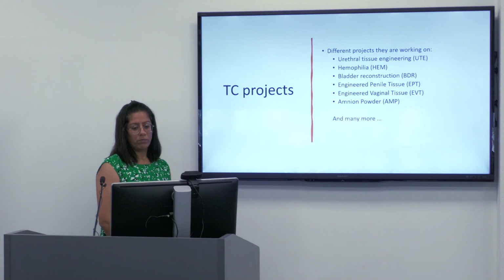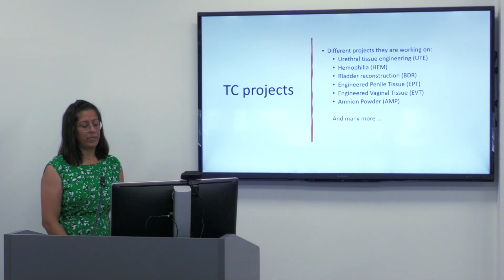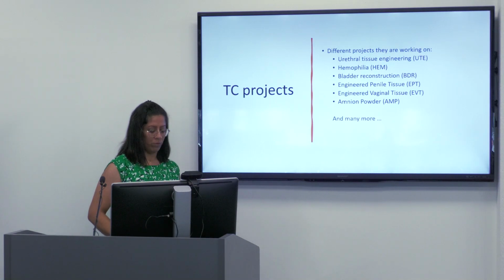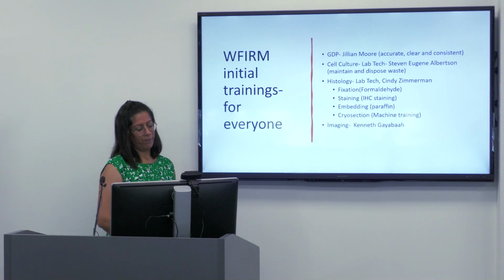They're also doing work on bladder reconstruction, engineered penile tissue, engineered vaginal tissue, and amnion hormone. And there were many more. There's just a few of them here.